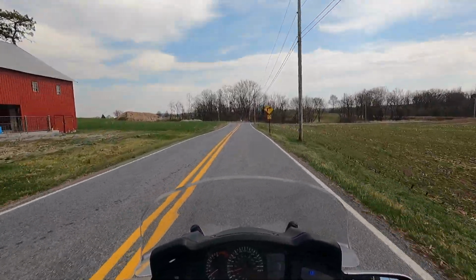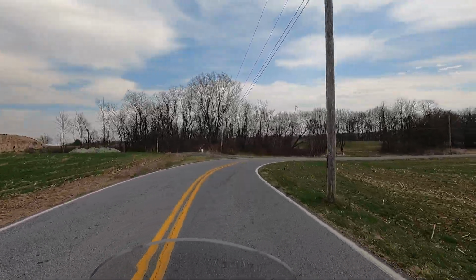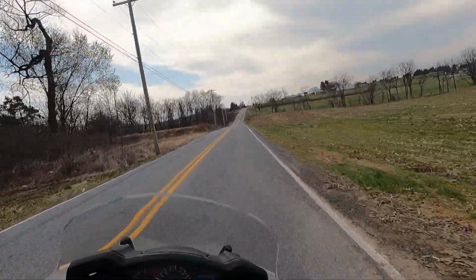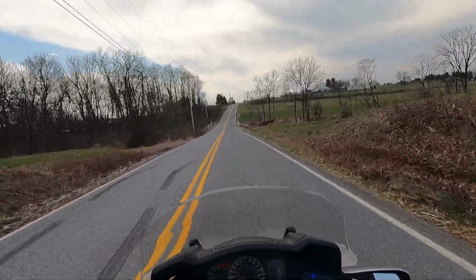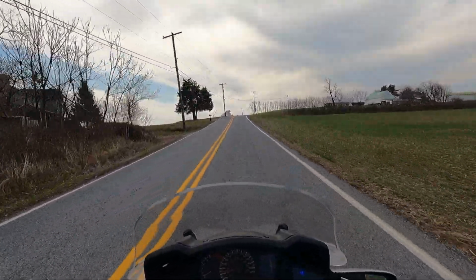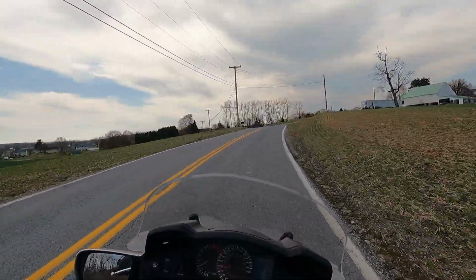Another thing I noticed is this bike has more low-end torque, and so out of the corners it really picks up revs very quickly. And this can become an issue if you're riding two up. This bike definitely has the advantage as far as just usable power at the normal RPM setting that you're going to be riding these bikes at.